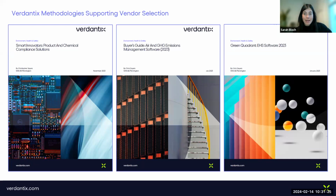In the middle, we've got the buyer's guide methodology, which is far more detailed. It provides EHS professionals with a granular assessment of the most prominent vendors within a specific EHS digital use case. So here, an example report looked at air and GHG emissions management software specifically. This methodology looks at vendors' regional presence, their heritage, and goes into a detailed assessment of their functionality. It also includes a detailed profile of each vendor that'll help you understand their differentiators, their strengths, and their weaknesses, and really help you assess if they're a good fit for your business.